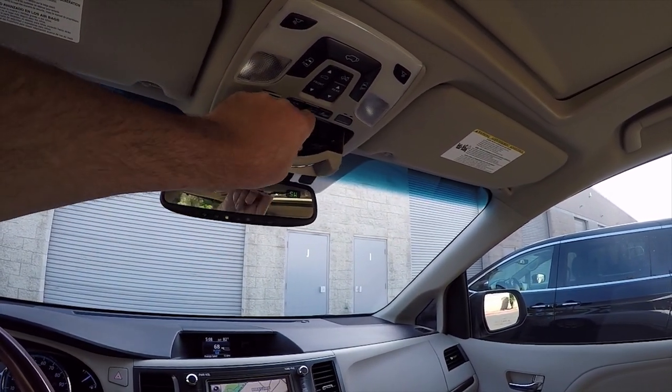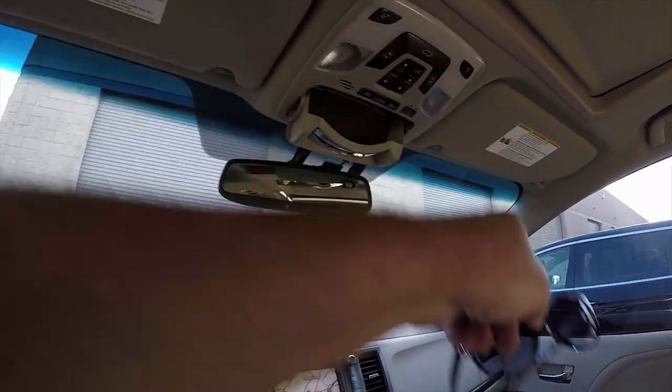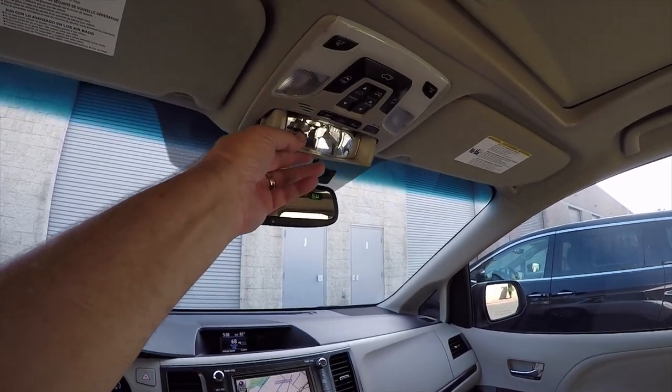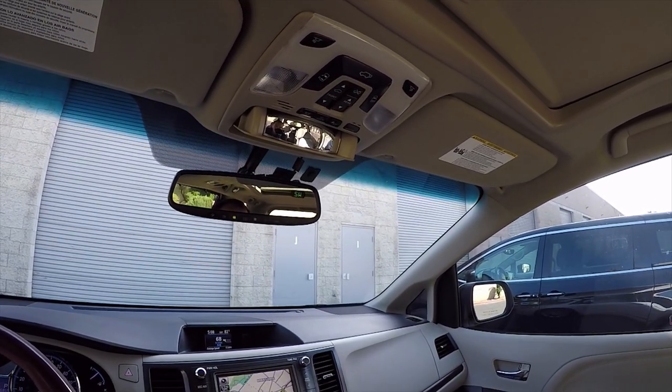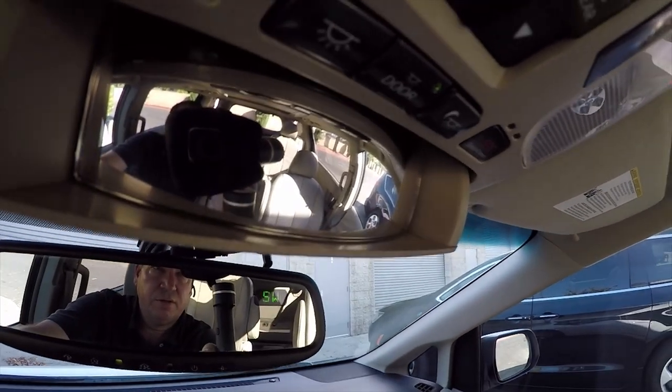Conversation mirror. Oh, I'll bet somebody's been looking for these sunglasses. Conversation mirror. And so you can keep your eye on the passengers with your conversation mirror right here.